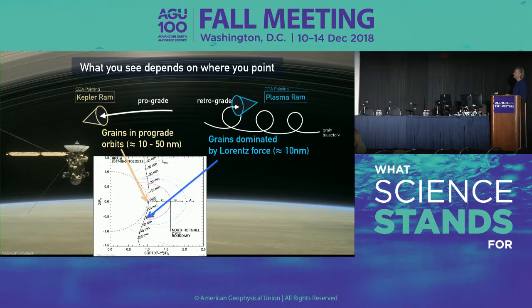So for the Kepler grains, we expect them to concentrate near the closest approach, whereas the ones that follow magnetic field lines can have significant delay before or after. By the way, the size range or detection limit at this speed is about 10 nanometers, and most of the stuff we see is between 10 and 50 nanometers. So we observe larger grains than were described by MIMI and INMS in the previous talks.